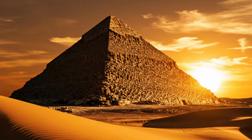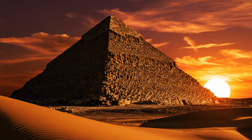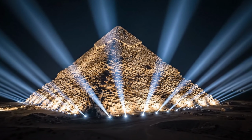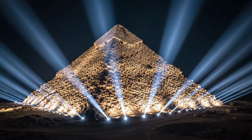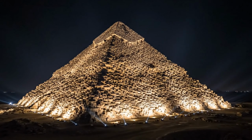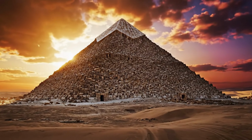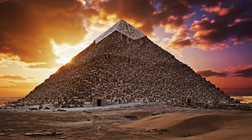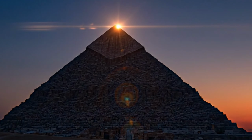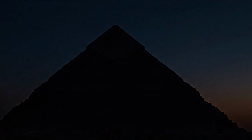The last wonder of the ancient world still standing. All others are gone, but this remains. We illuminate it now with electric lights, but it was built by people who worked by torchlight and sunlight alone. This is what humans built. No aliens, no lost technology, just people working together. Built by human hands, powered by human will.